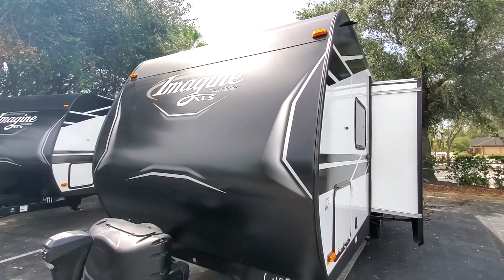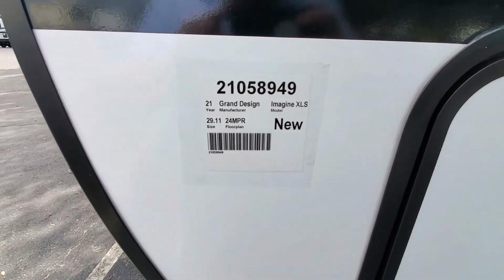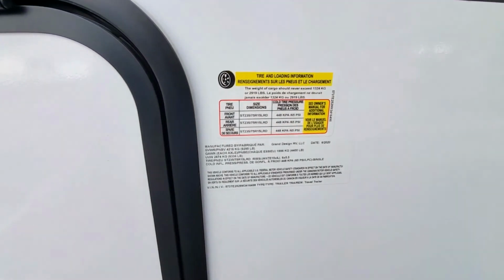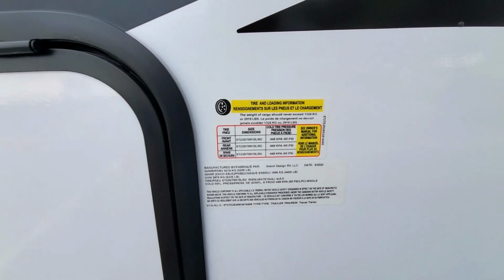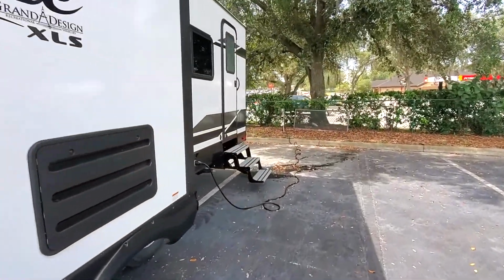Grand Design Imagine XLS 2911 MPR. We haven't seen this one yet. 3,000 pounds of storage, it looks like, give or take. And that's because it's a toy hauler.